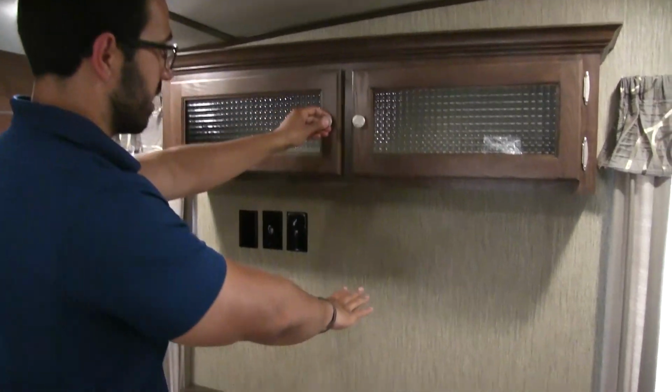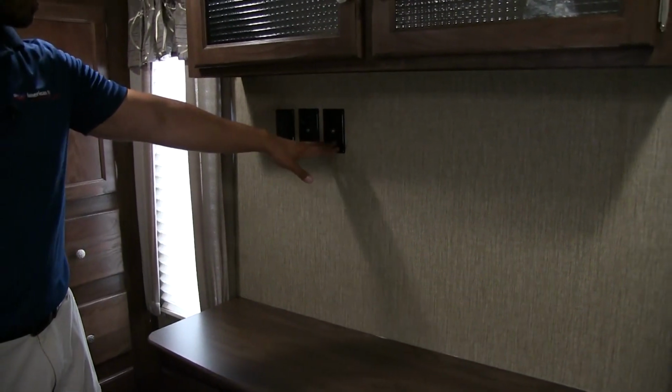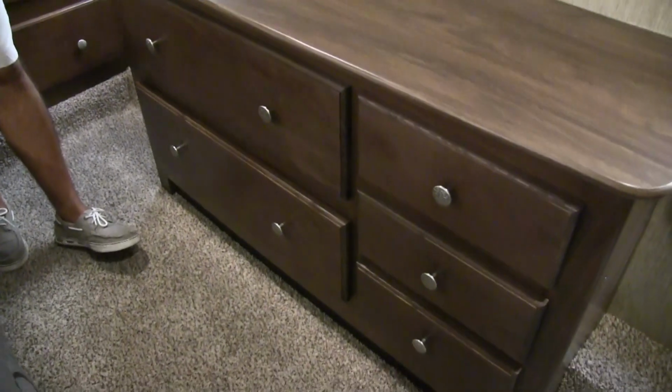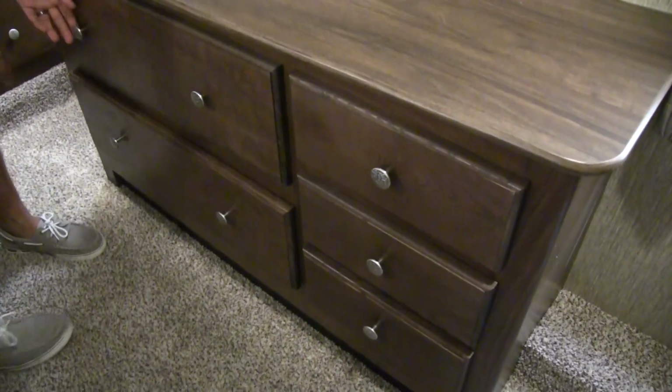And then right in the center, you have a big space where you can install a TV. You'll see your hookups for it are right there. Underneath is a nice dresser. You have 2 large drawers here, as well as 3 all along the side there.